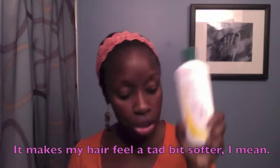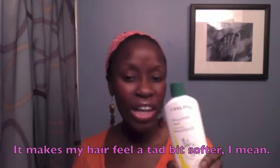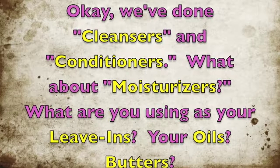I also recently started using Aubrey Organics Honeysuckle Rose Conditioner. This is an oldie. It's been around for a long time, and it's really, really good. It's super thick, so you cannot really detangle with this. It feels just like the As I Am, if not a tad bit softer. It's very moisturizing. That's it for my conditioners, and that's what's in heavy rotation right now for me.